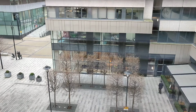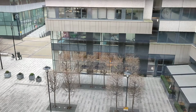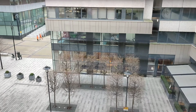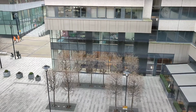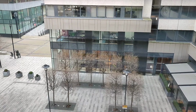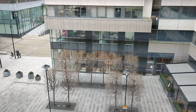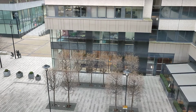Something of note as well about the restaurant is it's on floor -1. My girlfriend pointed that out to me last night. I didn't realise that there's no natural daylight in the restaurant, or air, obviously, because there's no windows or anything. So if that bugs you, that's something to bear in mind. Must admit it didn't bother me, but it will bother some people. These are like first world problems, aren't they?